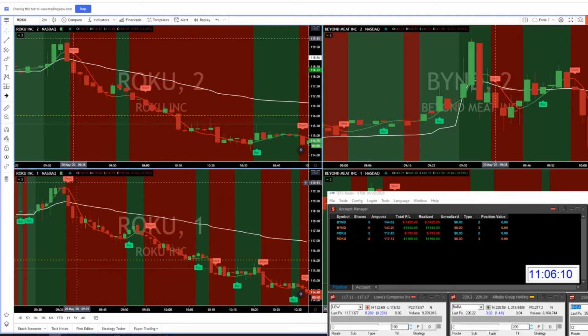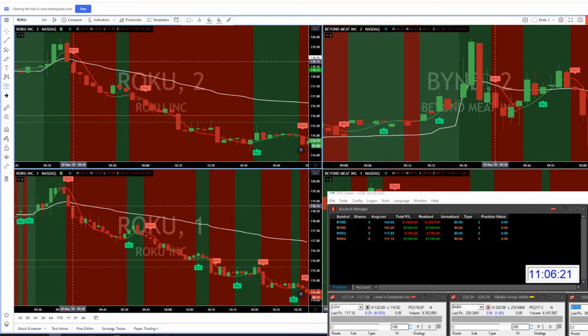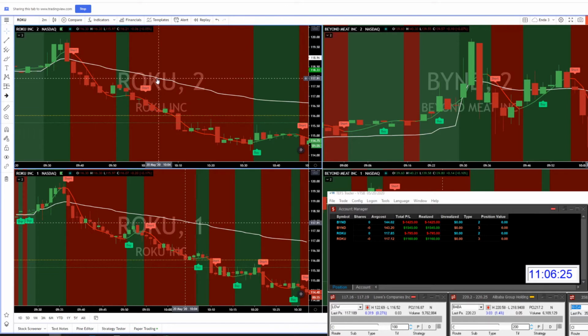The most important thing is that you see the short on the 1 minute, and as it confirms the second 1 minute, this starts to go red. So there's a short right in there. That's a beautiful short right here. Straight down, 1.87, $1.87, lovely. But I didn't take that because of the Beyond trade.